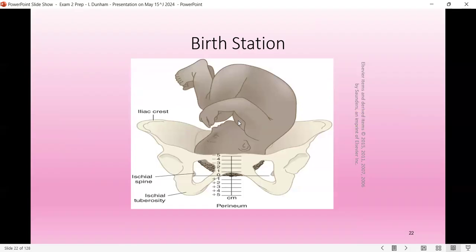Okay. All right. So here, when we do a vaginal exam and we're checking for dilation and effacement of the cervix, I'm also going to check to see where this baby is in relation to mom's pelvis. Hopefully he's an OA, occipital anterior position. And here, I'm going to show you the station.